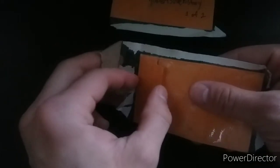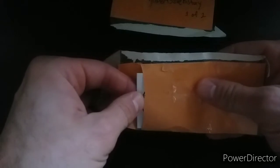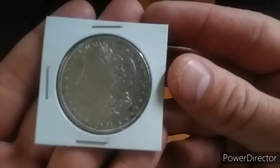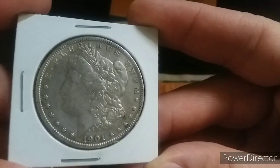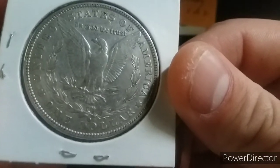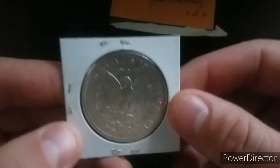This is amazing. Of course, I had to open it to look at it. I am so sorry, but it was awesome. Oh my goodness, look at that beauty. Let's see if it's going to be hard to get it to focus in a flip. But, oh, there it goes. 1901 Morgan dollar. Minted in New Orleans. That is precious.